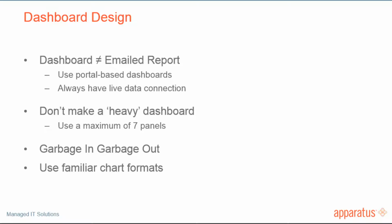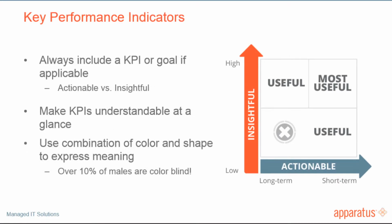Finally, use familiar chart formats. In particular, I really hate stacked bar charts. I think that they're very, very hard to understand. So stick with things that people can look at and read instantaneously, right? Stick with trend lines and regular bar charts, that kind of thing, things that are easily understandable. There are a lot of trendy charts out there right now. Spark lines tend to be very trendy, but a lot of times that's just not really easily understood. So you want to make sure that you stick to dashboard panels that are easily understood by the user.